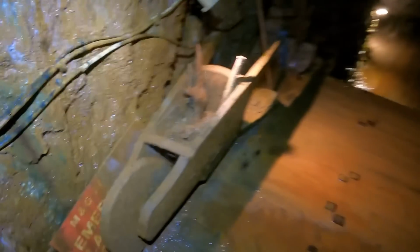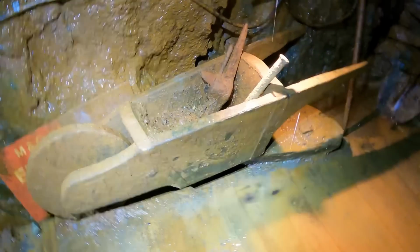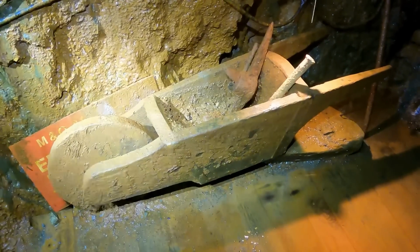So we're now going to work our way along Rothschild's adit over to Hansen's shaft and see if we can get the ROV down there instead. So we're going to go down here. Little replica wheelbarrow here on the left. It's not original, but it's a very close resemblance to the sort of wheelbarrows that miners were using.